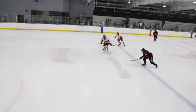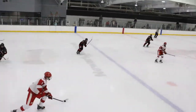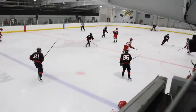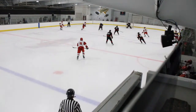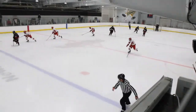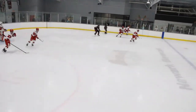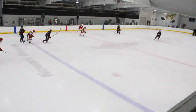Oh, nice interception there. Gets into the zone. Puck bounced off his stick, though. Denison takes it up ice. Ooh, nice center. Nice check there. Good D there by number 3. And Denison comes up ice with speed and numbers.